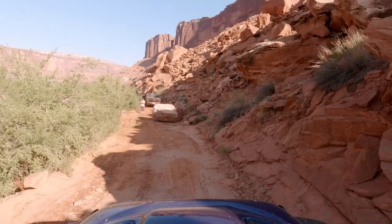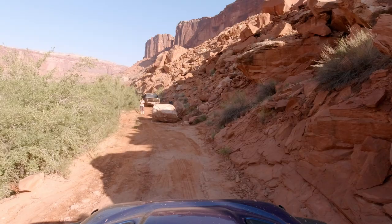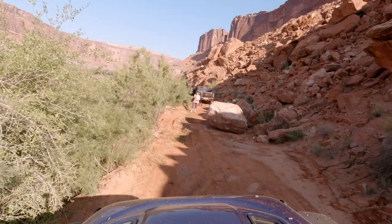Right, we've got a big boulder in the way. So, I mean, the Ram truck just made it through, no problem. So, we should be just fine.